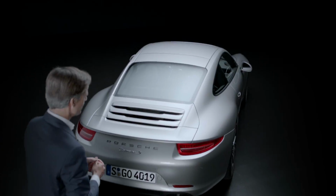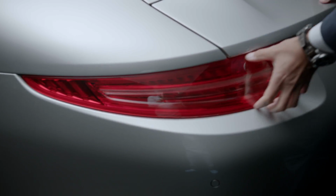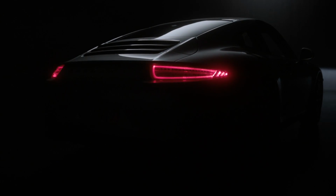For me personally, the back end is the highlight, characterized by very narrow taillights that exude high-tech, and that then unmistakably show even at night that this is a Porsche.